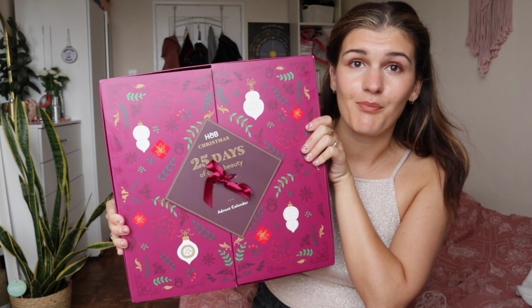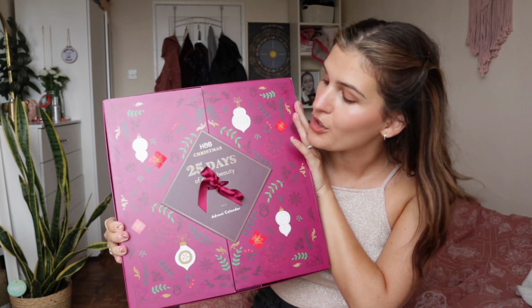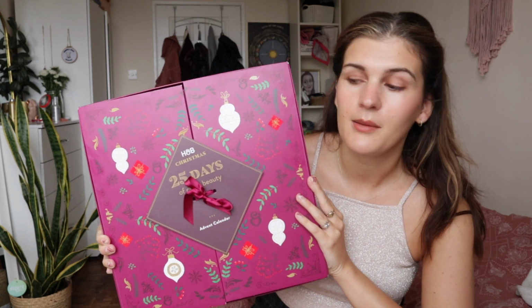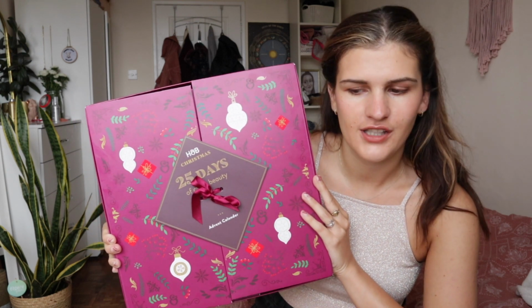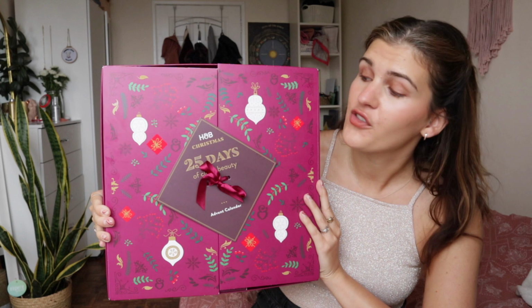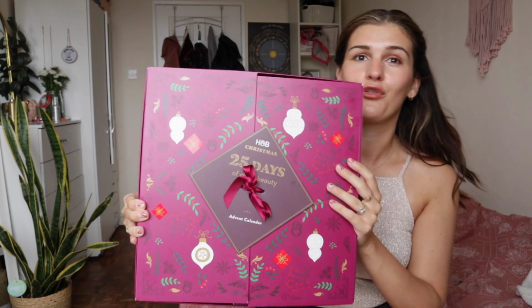This one is from Holland Barrett. It is the second year they've done a Vegan Beauty Advent, as in 100% vegan products. And when I say it's good value for money before I've even unboxed it, trust me, it is. They say it's worth £170. It costs £45, and with 25 days, 25 doors, that means each door you're opening costs you £1.80, so keep that in mind as we go through the calendar.